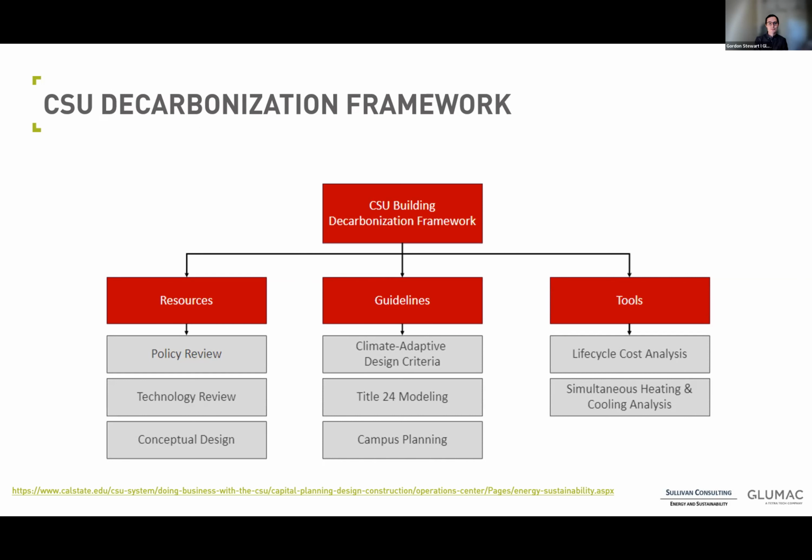And then we provided some conceptual designs and conceptual recommendations. Each of the 23 campuses obviously has its own centralized or decentralized heating systems. We needed to provide these conceptual recommendations to help each campus understand, okay, this is one or two potential ways that we can decarbonize, and we can start the planning process and see if this is a viable option for us.